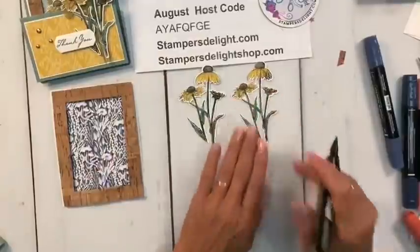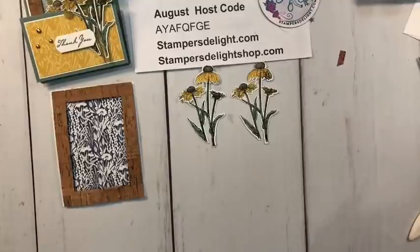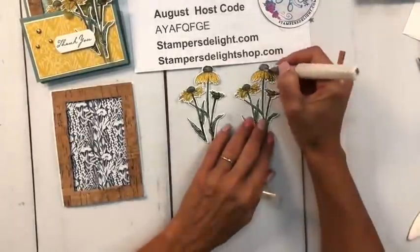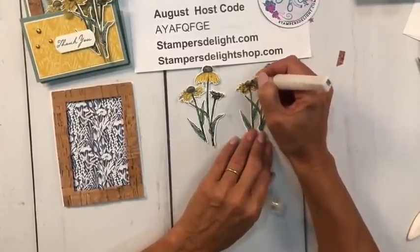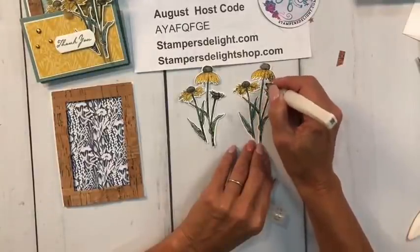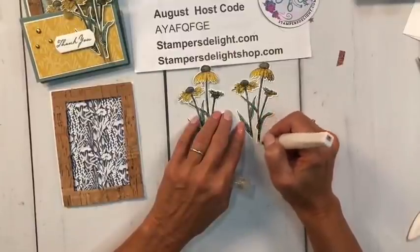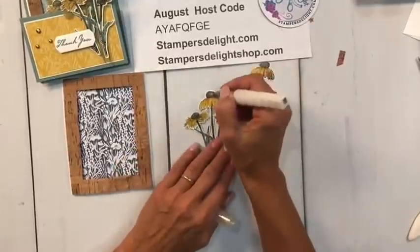Okay, so there we have those two colored in. I am going to grab my Wink of Stella because it just calls out for it. Just add some Wink of Stella here. You may not be able to see the Wink of Stella, but it's there. I go through this probably just as much as I do my adhesives, making cards. Adhesives, you Stampin' Seal, you don't need a lot of, but I think I put Wink of Stella on almost every card.